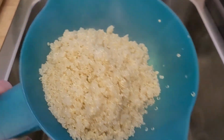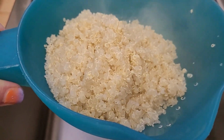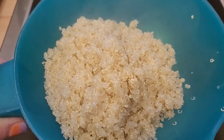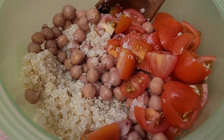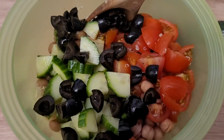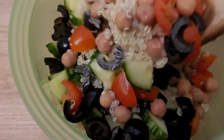Wow, this made quite a lot of quinoa, more than what I was expecting. A little more. This is going to be way more than a meal just for one person for one night once I get the other ingredients in it. Tomatoes and chickpeas in so far. Cucumbers and black olives. Let's give this a stir, or start to anyways.